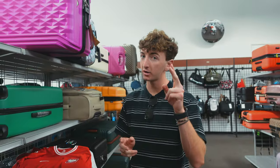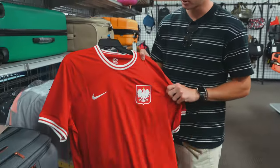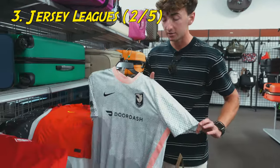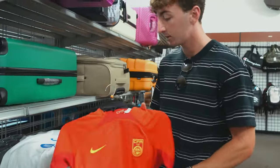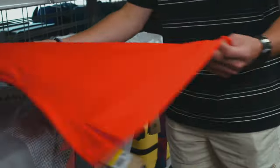We did check off 2 more leagues. Now, this is an international jersey, so it does not count, but it's the Poland national team. Now, here's one that's gonna check off the list. This will check off the NWSL. This is an Angel City jersey. It's not player edition, but it is a replica jersey. Next up, another international jersey, so it will not count, but it's the Chinese national team.